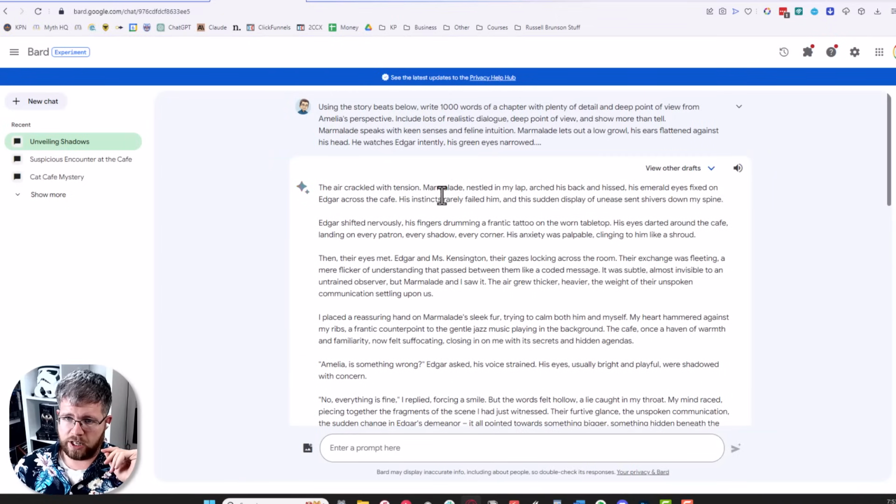The air crackled with tension. Marmalade nestled in my lap, arced its back, and hissed, his emerald eyes fixed on Edgar across the cafe. His instincts rarely failed him, and this sudden display of unease sent shivers down my spine. Edgar shifted nervously, his fingers drumming a frantic tattoo on the worn tabletop. His eyes darted around the cafe, landing on every patron, every shadow, every corner. His anxiety was palpable, clinging to him like a shroud. Then their eyes met, Edgar and Miss Kensington, their gazes locking across the room. Their exchange was fleeting, a mere flicker of understanding that passed between them like a coded message. It was subtle, almost invisible to an untrained observer, but Marmalade and I saw it. The air grew thicker, heavier, the weight of their unspoken communication settling upon us.